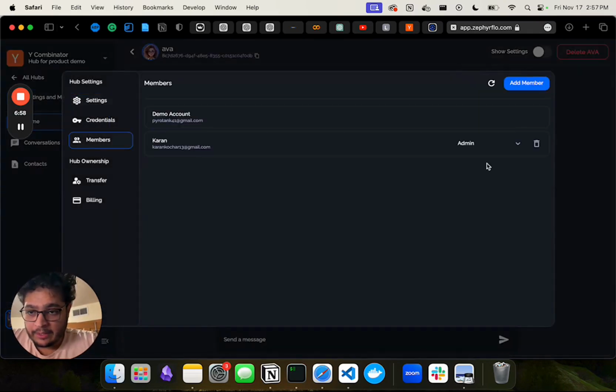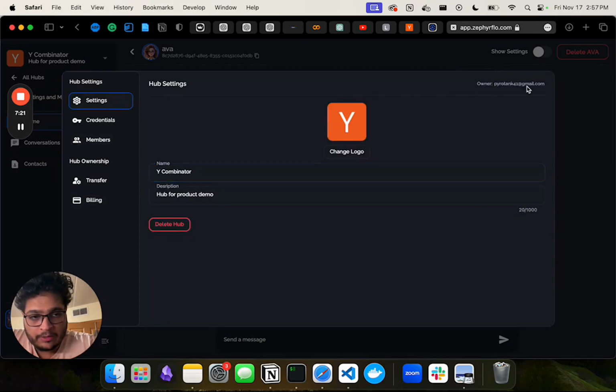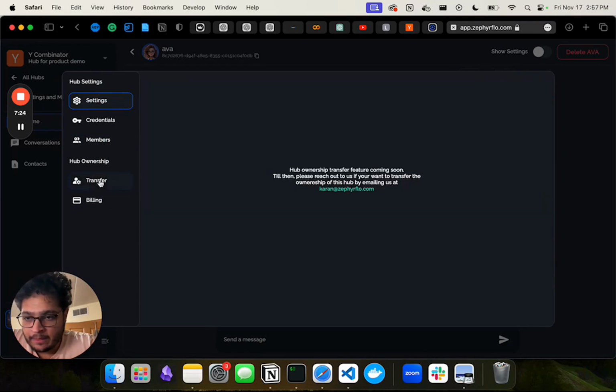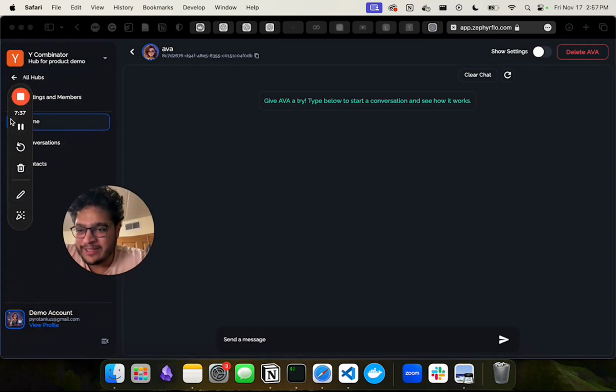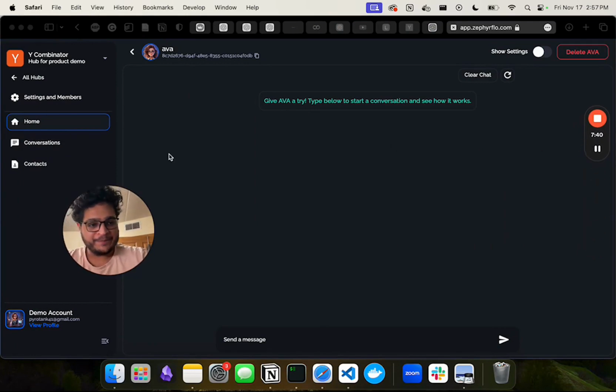You can add members to the group, and every member in this group has a role. That's going to be admin, editor, or viewer. The one who creates the hub is the owner and is entitled to pay for Avas. So any Avas under this hub is billed to the owner of the hub, that you can see in the settings. The owner is this email ID. So this person is responsible for paying. If you want to transfer the hub ownership, you'll have to contact me or the team. And billing happens on account level. That is, every account has its own billing, right? If you're signed up, you'll add a card over there, right? So that's the product essentially.